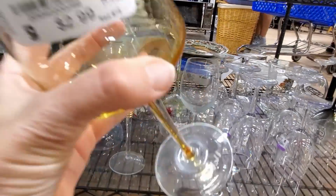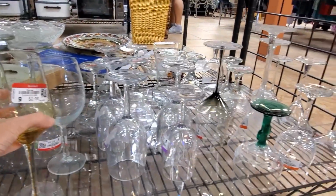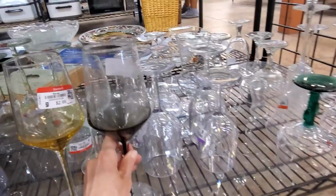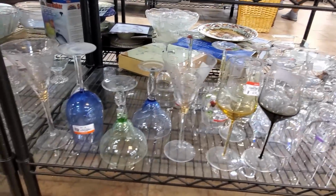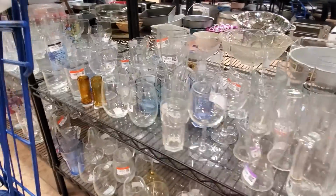This is a nice glass. And you can see the yellow goes down into the stem. But a single glass, not so great. And this one actually matched, but it was a different color. But I thought, I'll put them together that way. Maybe somebody will buy them. Not me.